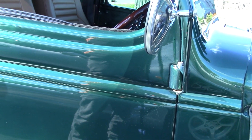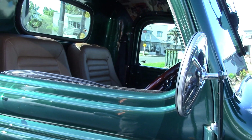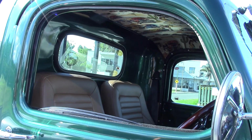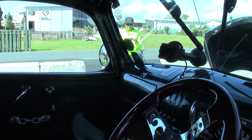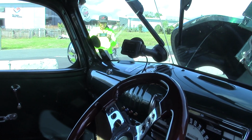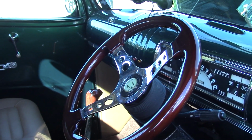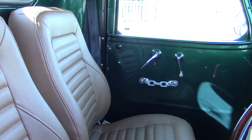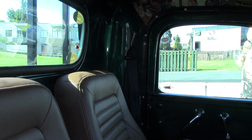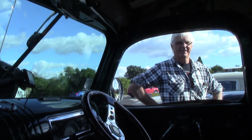What sort of mileage do you get? Do you have an idea of the consumption? I was doing an economical 9 miles to the gallon. Is that US gallons or imperial? With the supercharger and fuel injection, I'm about 19 now. Really? 19 miles, that is amazing. That's comparable to a lot of good smaller cars.